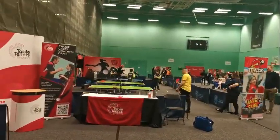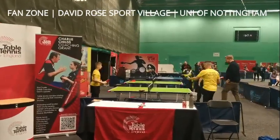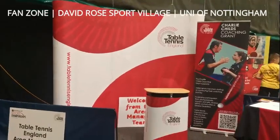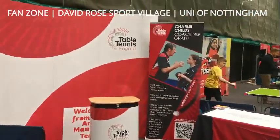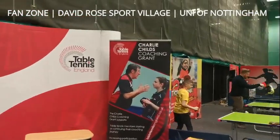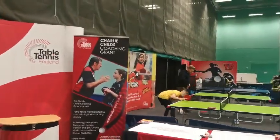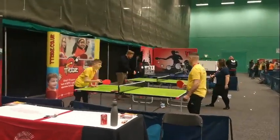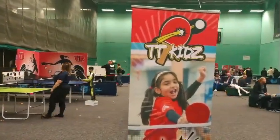This is called Founder Area. So you can see we have Table Tennis England over there. You see that? Yes, we have the Charlie Childs coaching grounds. This was a lovely place. Very nice. That is TT Kids.